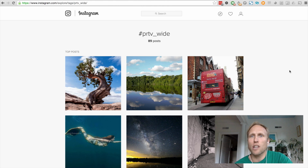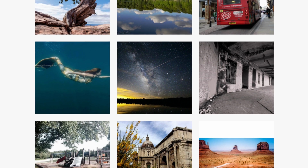Sometimes we get a little stuck and we're like, well, I got a camera, there's a whole big world out there, but I don't know what to shoot. But if you've got a challenge tag in mind when you go out, sometimes it makes it a little bit easier to have a subject. So the first thing that I do is pull up the tag. In this case, it's PRTV_wide. It's always PRTV_something. And I just start scrolling through.